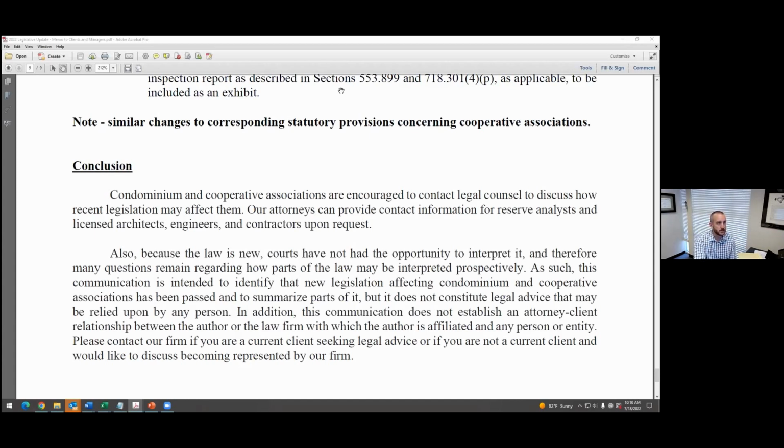Harvey asks, are 2-story buildings required to do a reserve study like the 3-story? No, that's only a requirement for 3 stories in height or higher. Now, can you choose to do that? Certainly. There's nothing preventing you, but it's not a requirement to do so.